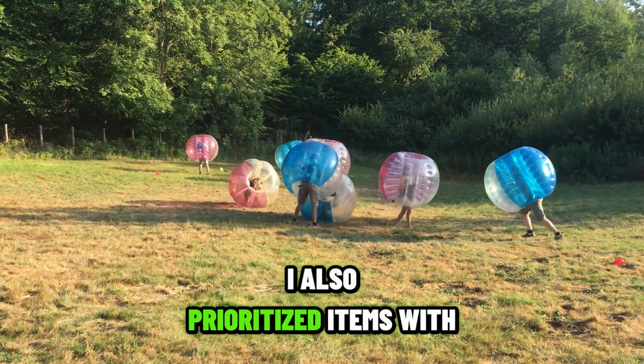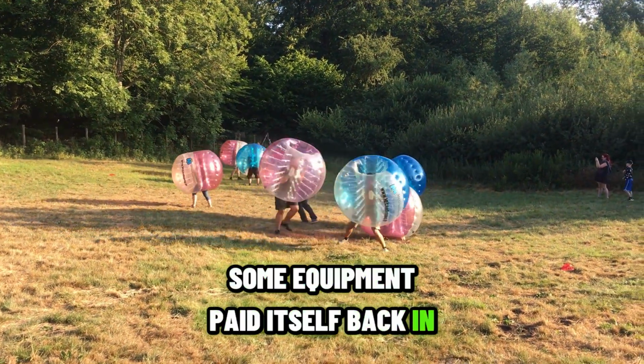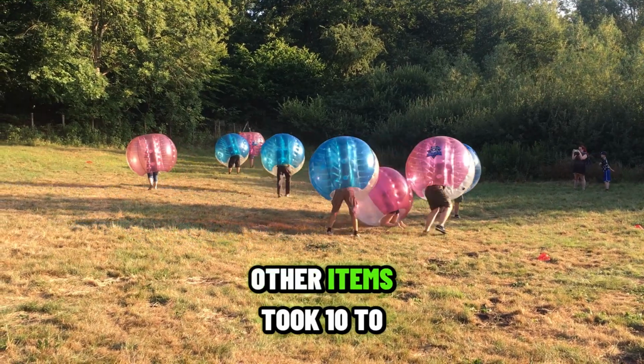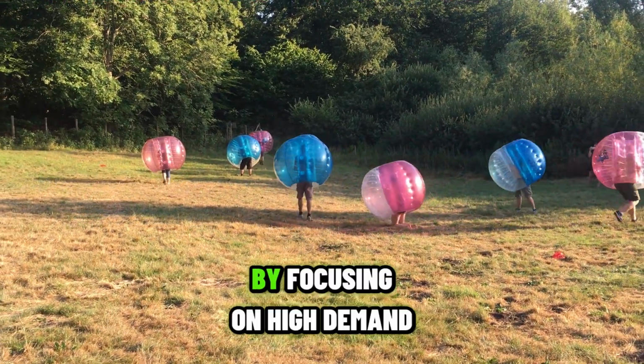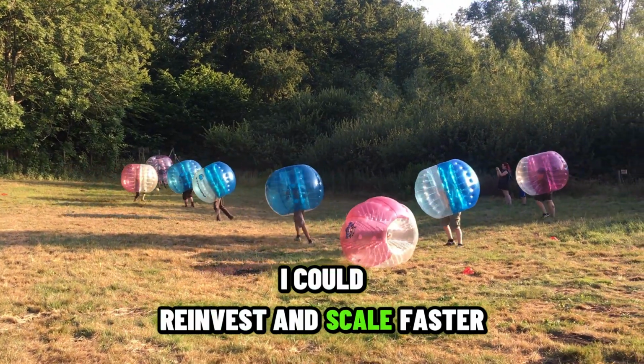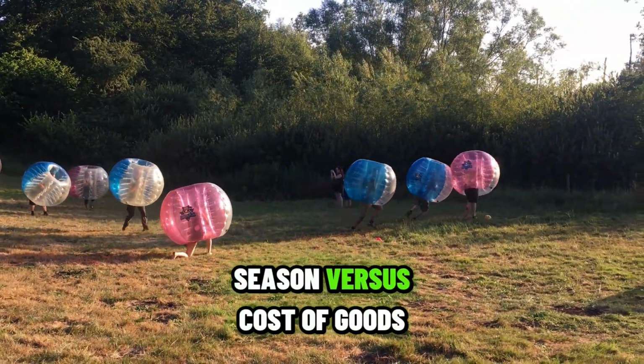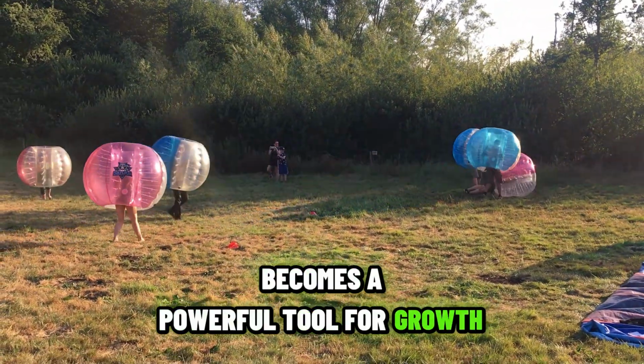I also prioritized items with fast ROI. Some equipment paid itself back in 5 rentals. Other items took 10 to 20 rentals. By focusing on high-demand items with quick ROI, I could reinvest and scale faster. If you plan carefully, the math of rentals per season versus cost of goods becomes a powerful tool for growth.